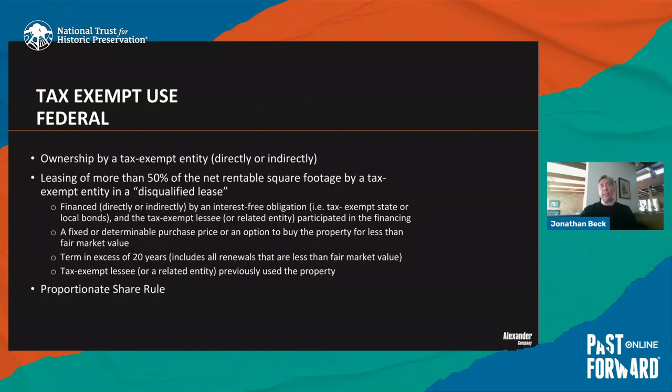And then also, I just want to highlight that there are special rules called the tax exempt use rules, so that nonprofits cannot take advantage of the Federal Historic Tax Credit Program. So I'm going to touch on a couple of product types where nonprofits are involved.